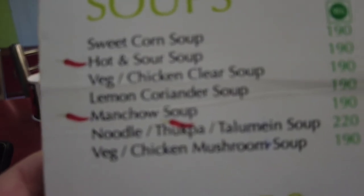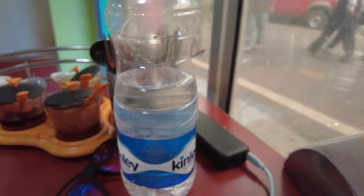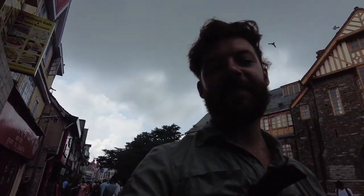D-H-U-K-P-A is how you spell it. Sorry if it's not focusing. And this cost me 250 rupees, 8, 16, 24. Bang. $3. All right, this Adidas store actually is original. They didn't have my size and what I was looking for, but the staff was really nice. And if you need some shoes, go check it out.